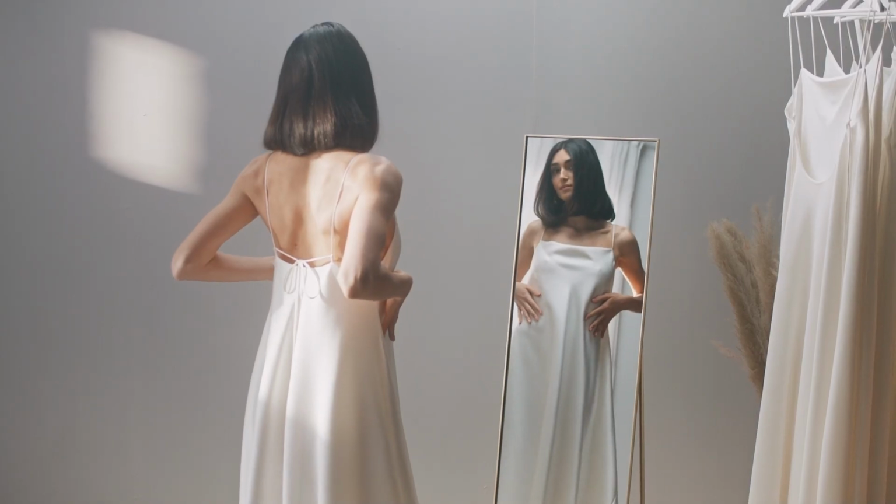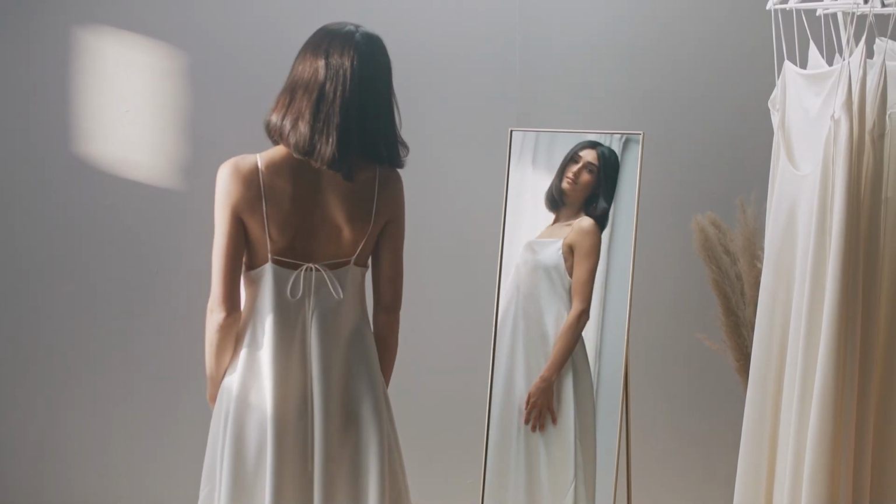You don't buy the $7,000 suit because it's stitched better. You buy it because it says something about you before you speak. You don't buy the $3,000 heels because they're more comfortable. You buy them because they hurt. And pain is now part of the flex.